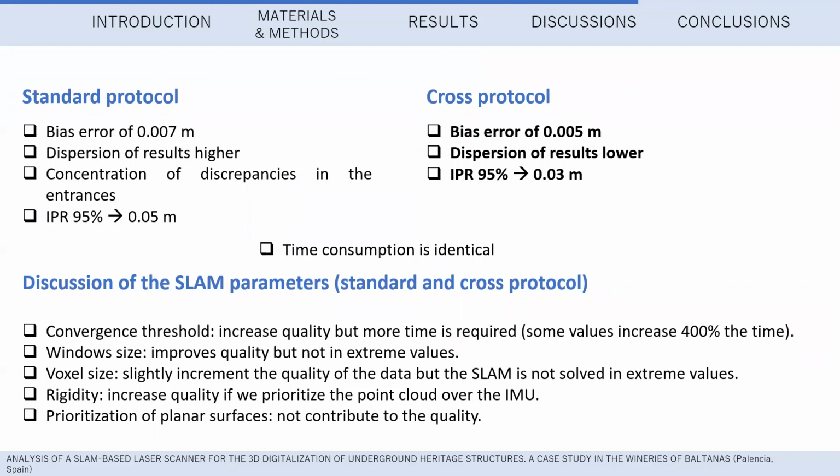Then, a discussion of the results was carried out with the aim of understanding the source of discrepancies of each case. In general terms, the bias and the dispersion of the results are lower in the cross protocol, and the time consumption is similar. With respect to the variables of the SLAM problem, the convergence threshold increases the quality of the final point cloud, but is the most critical in terms of processing time.